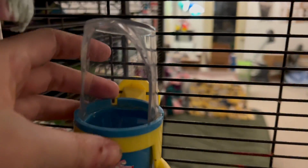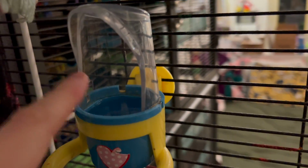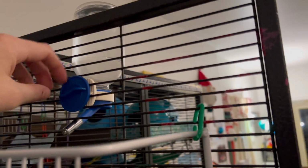Then on this side, I have a little bird watering dish. This one is meant to hold, I think, bird food, and it just attaches to the cage bars. And you can see the little hood helps to prevent stuff from getting in the water and keeps it clean longer. Then up here, I have a 12-ounce Oasis water bottle. This is my other favorite kind of water bottle. It just attaches to the outside of the cage and can be clipped out very easily.